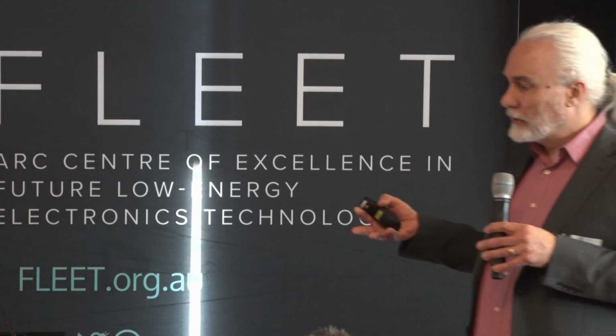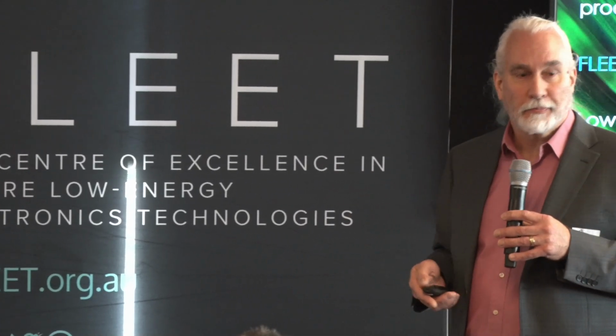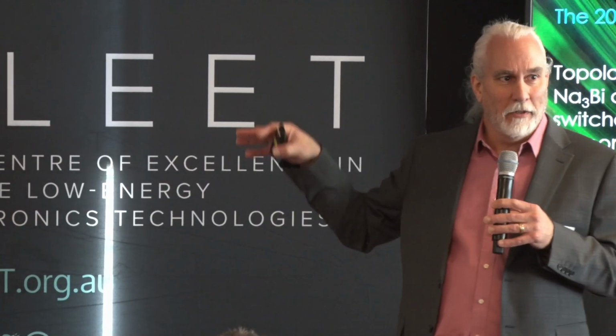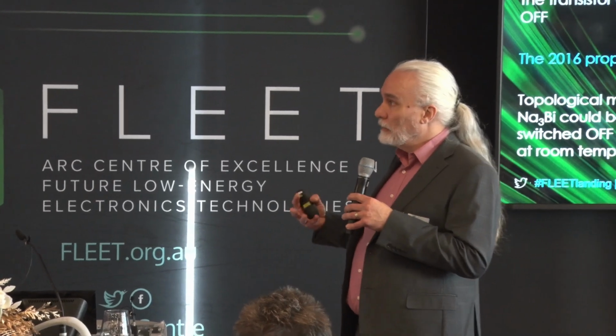So this is where Fleet comes in. Fleet is looking at how to make a better transistor that switches at lower voltage and uses lower energy. And it's that basic unit of computing. So it's really going back to the drawing board, the very fundamentals, and trying to redesign that transistor. So I'm going to try to tell you a little bit about how that's gone over the last 7 years. I'm going to tell you 3 little vignettes, little stories about things that Fleet has done related to that mission, to give you a bit of a flavor of that.